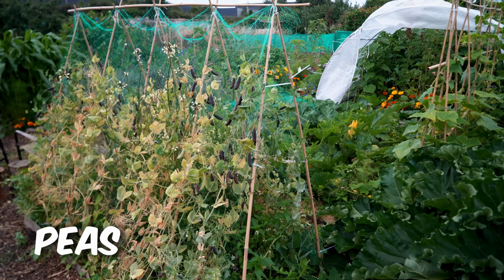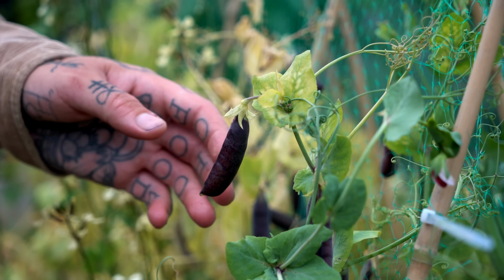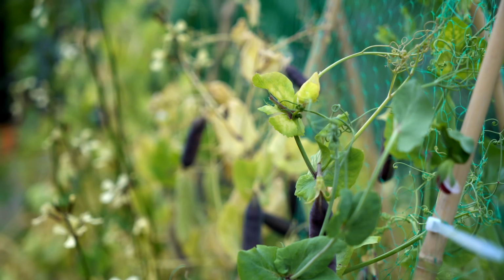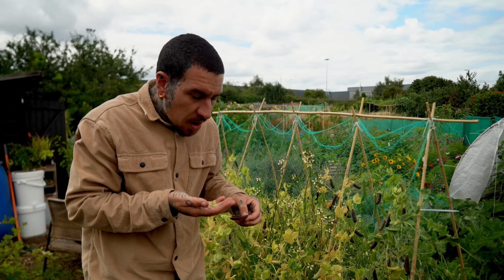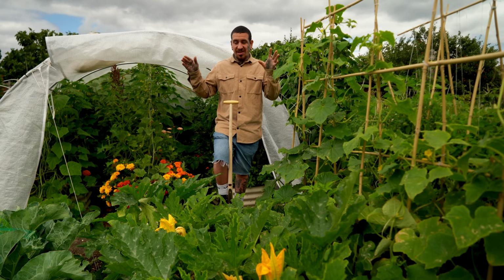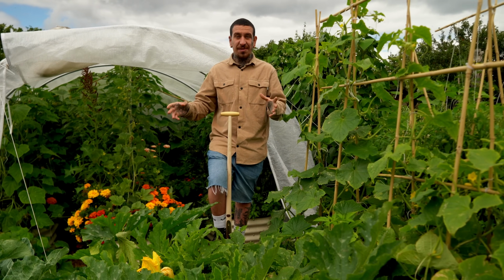Behind the camera, we got a small raised bed with a few different varieties of peas that are ready to pick. Actually, we keep picking them, but they don't make it home just because we eat them here as a snack. And we have a few left on the plant to dry so we can save the seeds and plant them next year.